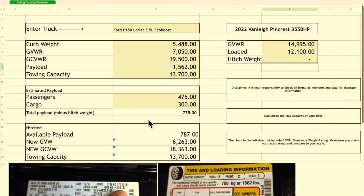But here's the problem. When you add in, figure 475 pounds of passengers and then 300 pounds of cargo, including your hitch, things like that, and this number is kind of low, so just keep that in mind. This is all you have left over for payload. So you barely can tow even a travel trailer that's over 9,000 pounds.